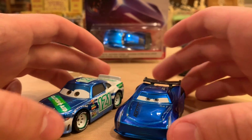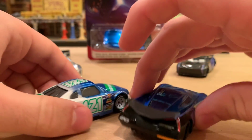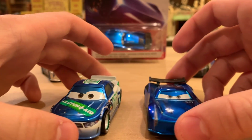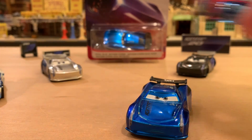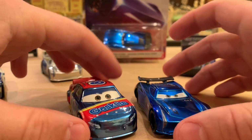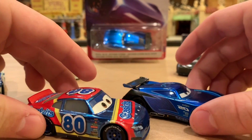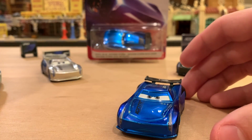Dino Draftsky, who's just terrible. I absolutely cannot stand this scavenger hunt release because of the fact that literally only 25% of him is metallic. Rex Revler is a little bit better here. This is a Thailand metallic release here. Same thing with Sally. But yeah, that will do it.